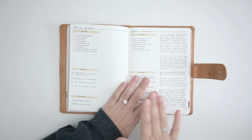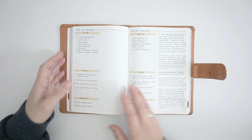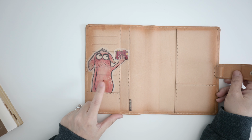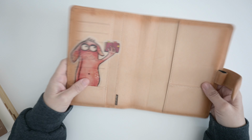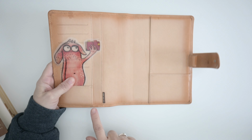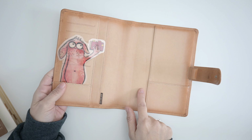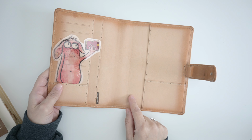But this year I should be good. I should have enough for every day of the week. I'm going to go ahead and pull this out of the cover. This is from Little Ravens ink. People always ask me, but you can see how dark and how much this thing has patinaed. It was even lighter than this when I first got it.